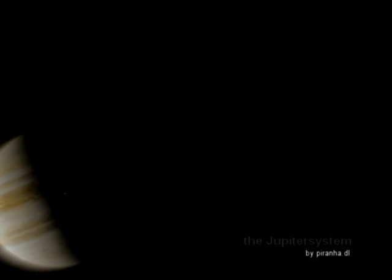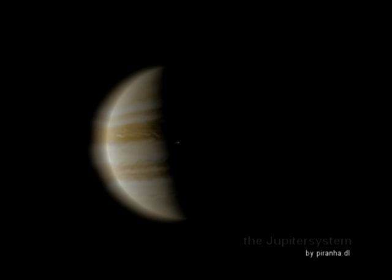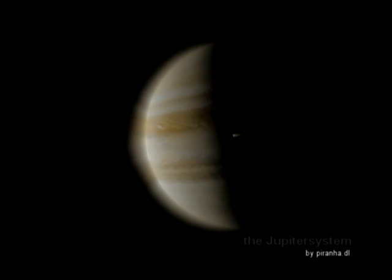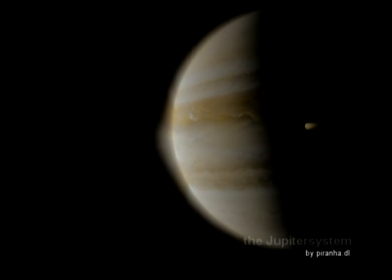Now we fly, with 1/4 light speed, to the most active object in the solar system, Io. The way to Io is dangerous. Due to the gravity of Jupiter, many small objects like asteroids are attracted.